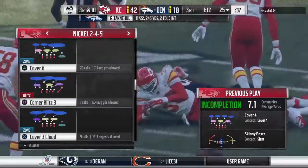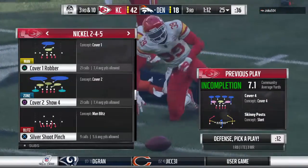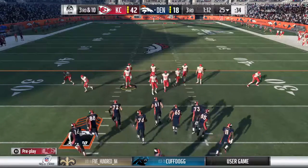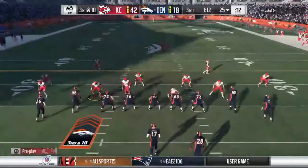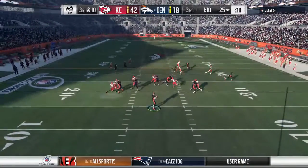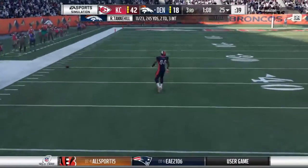And the hit jarred it loose. It's incomplete. That would have been a great catch, but it's real difficult to hold on to it because it was contested all the way. Would have been a great play if he'd been able to haul that one in. Throwing on third down, Tannehill. And now another one thrown incomplete.